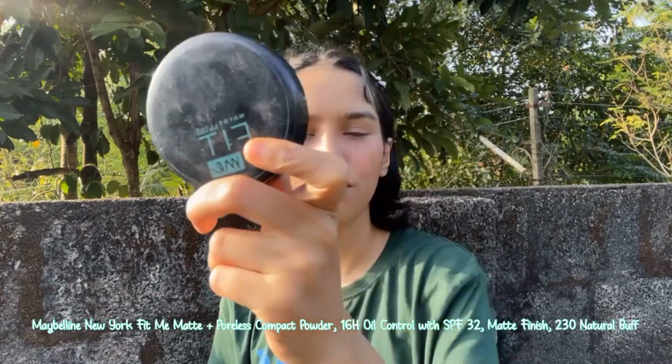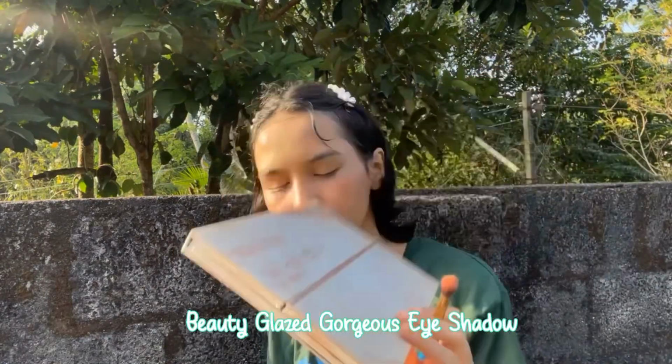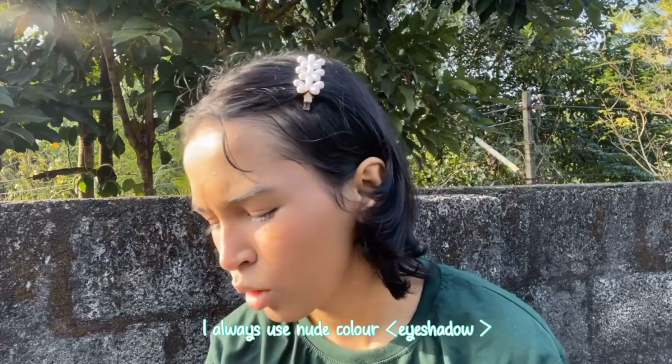Not finished yet, so then I'm gonna apply compact. It's also Fit Me's compact. Next, I will do the eyes, so I'm gonna apply a new palette that I was using. As always, I always use nude.